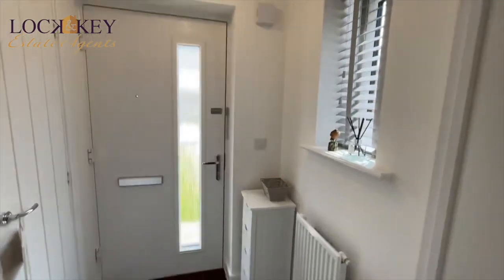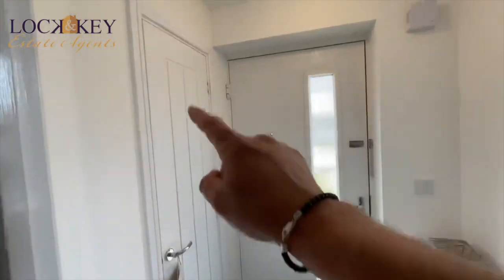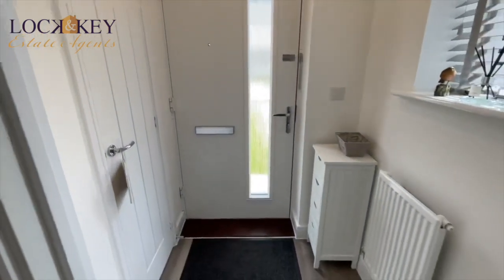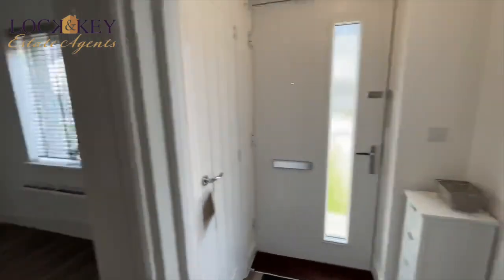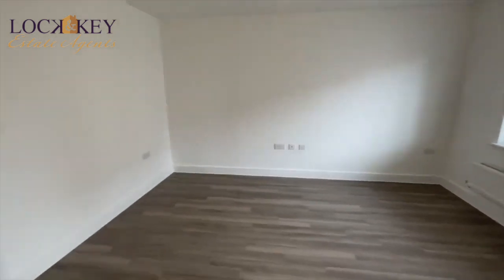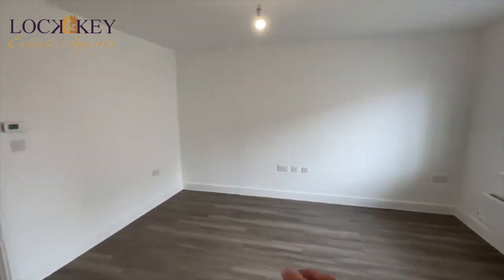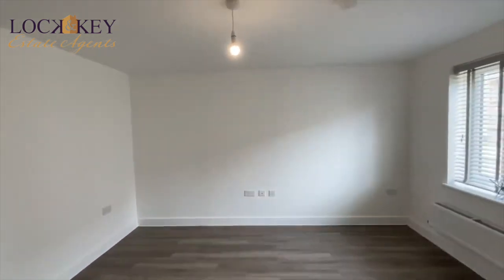There's a radiator there to the right. Little window there bringing in some natural light. And then there's a nice little cupboard there for storing your bits and pieces. Turning the camera around, you're already greeted to a beautiful lounge. Obviously you can see there's nothing in there, but you can imagine this is where your sofa suite would be, maybe a TV on the wall there.